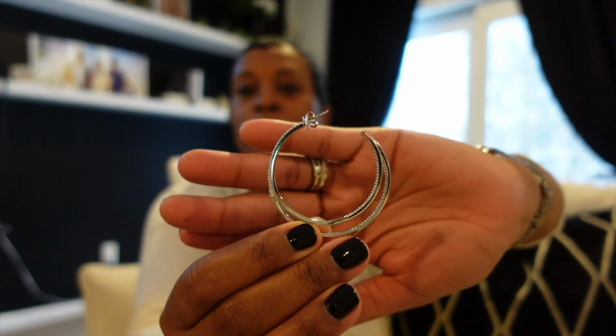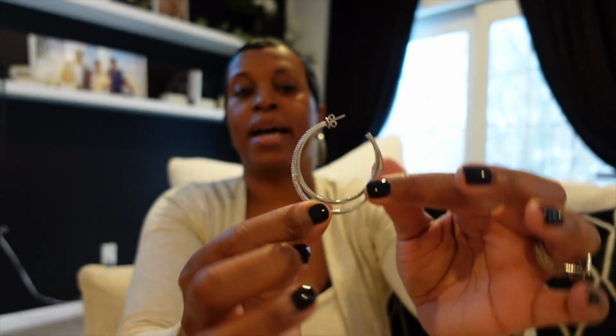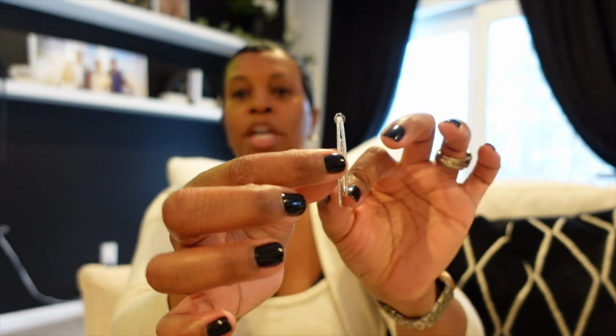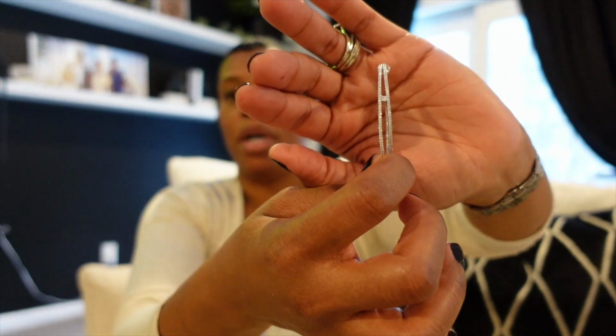So she picked this hoop up for me. I love this. So it's like two hoops in one, and it's inside out. Looks like it's pave crystals with one stone here in the middle. So she picked these up for me, guys. They are absolutely beautiful, and I'm just wearing them now to show you guys how they look. I absolutely, absolutely love these guys.